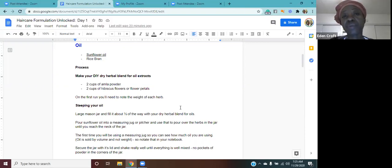And then rice bran oil is similar to sunflower oil in that way, for kind of the same reasons. So I would choose either sunflower oil or rice bran oil to steep my herbal oil in. And then when we get to the herbal oil day, we'll talk about the percentage of the herbal oil that you prepare to add to your overall carrier oil blend. So let's talk about the process for making our herbal oil.